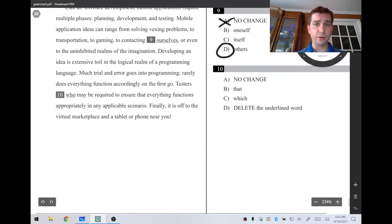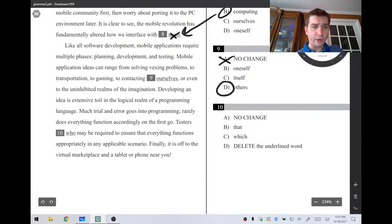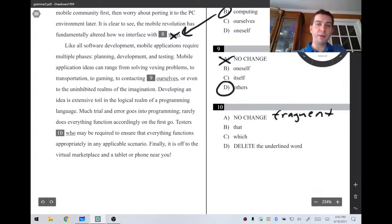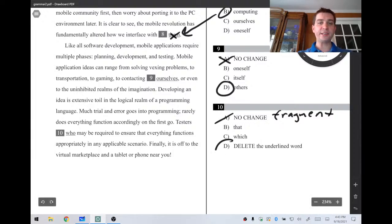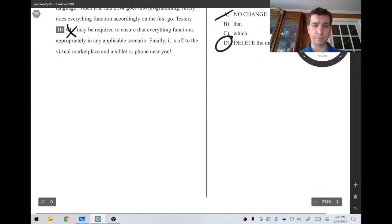And here's our final sentence. I'm going to read it as written. Testers who may be required to ensure that everything functions appropriately in any applicable scenario. That's a fragment. What I just read is a fragment. A is out. How can I fix my fragment? I just have to delete this word. Now I have a sentence. Testers may be required to ensure that everything functions appropriately in any applicable scenario.